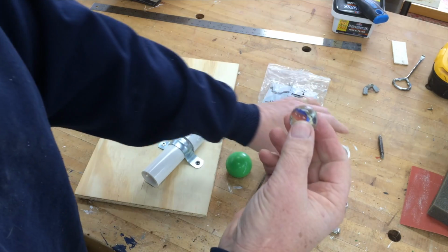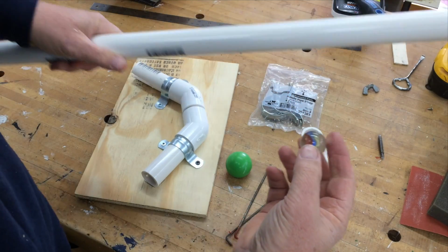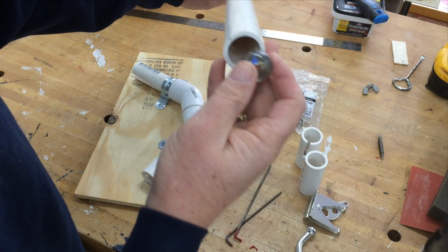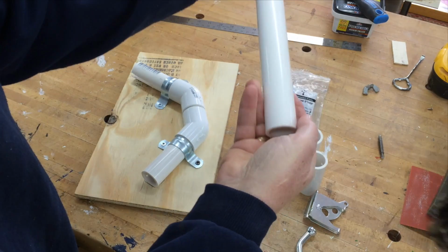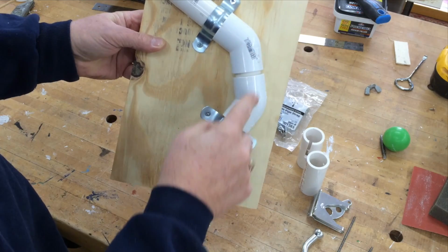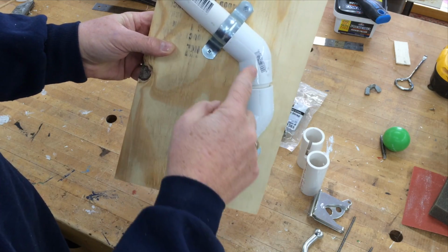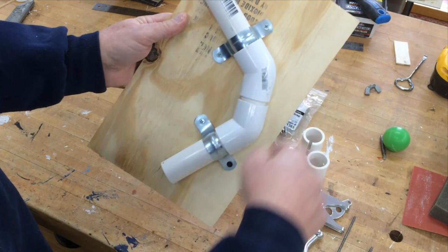So after you find the marble, then of course you've got to shop for a piece of pipe that the marble will fit in. This is a piece of PVC that's exactly 1 inch, and this marble happens to slide very easily inside this piece of pipe. I actually bought two 45s because I didn't want to use a 90. A 90 would be too sharp. So I attached it. So the whole cache starts with this right here.